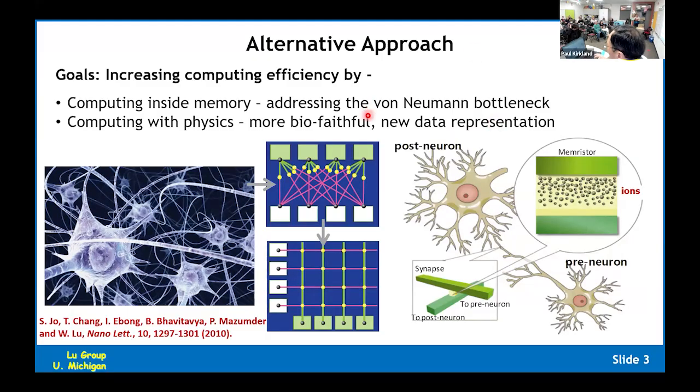I want to put them in two categories. One is that your organization is different. Our organization is different. Instead of having separate memory and logic, we have memory and logic merged together. That's computing memory. Use the memory cells to perform logic. So that's the first step. That step, I think, is closer to large-scale deployment, I would argue.